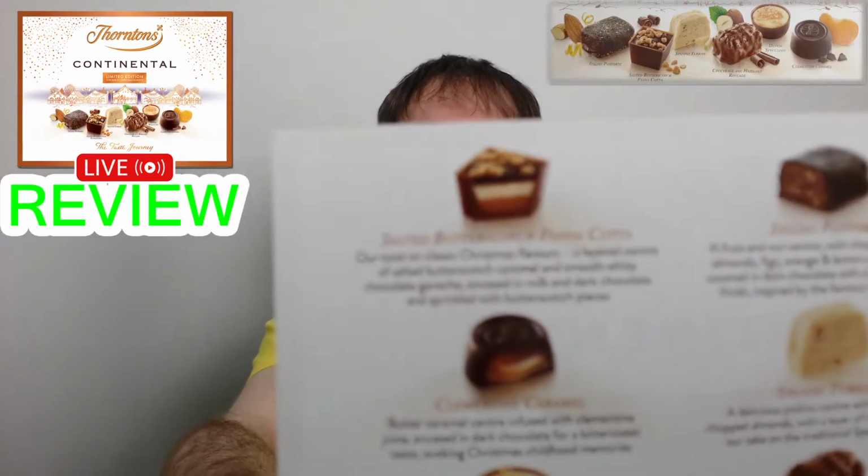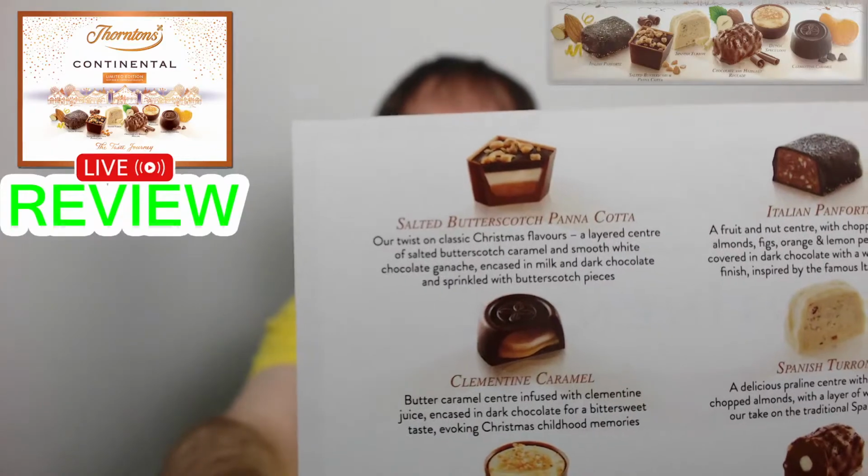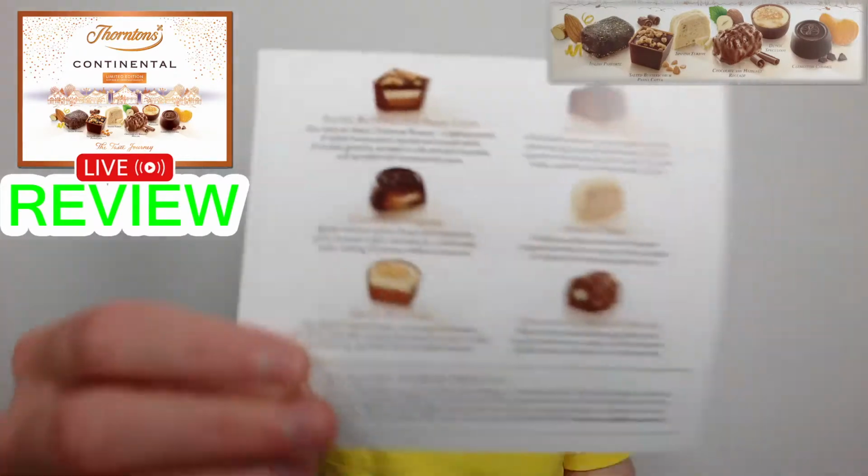Like before, when we had, which one was it? The Panna Cotta one, the salted butterscotch. It has a big white chocolate layer in it. You can see it there. But I just couldn't really taste that white chocolate. It was overshadowed by the butterscotch. So what's the point of it being there? I mean, obviously it means there's less butterscotch, so that flavour's not quite as strong. But what's the point if I can't taste the white chocolate? Admittedly, I could taste the texture of it because it was very soft, very smooth. But you know what I mean?